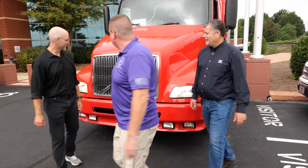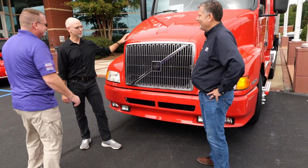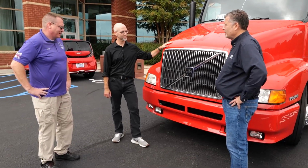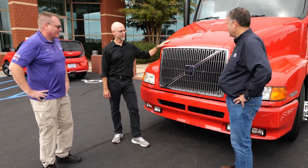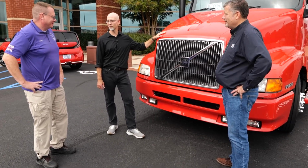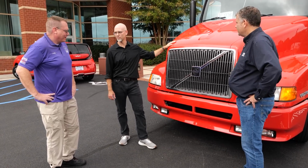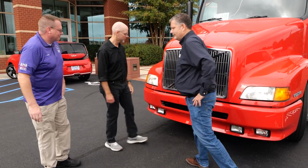Well, now this is a blast from the past. This is the launch model of the VN from 1996. Correct. Is that right? I think it's got less than 1,000 miles on it. Yeah, I think around 600 was the number we were hearing. That's amazing. So, let's pop the hood and we can talk through it. Sure. Go ahead.